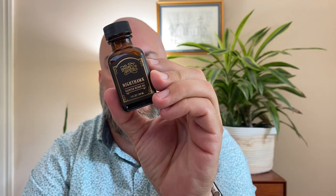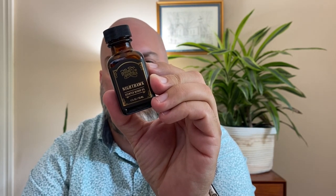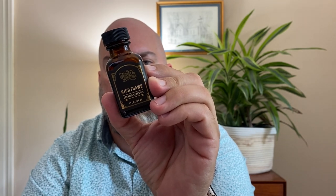Next up, we've got Nighthawk, which is a rugged cologne with hints of smooth tobacco, musk, and leather. Love a good leather scent. This one does not disappoint. You definitely get that musk, a little bit of the tobacco, the leather. It really works well together on this one. This is a good one as well.